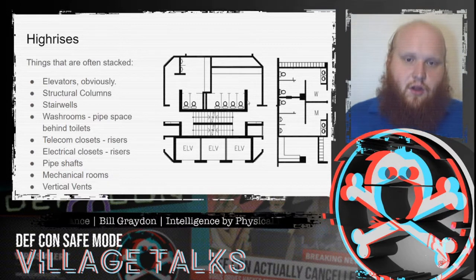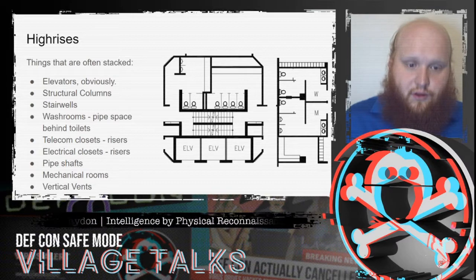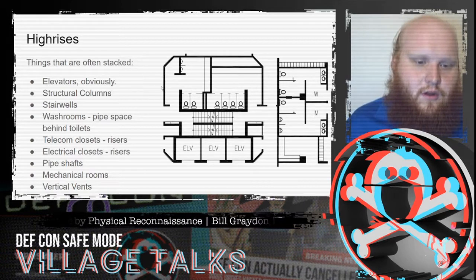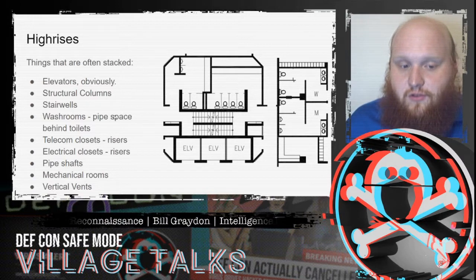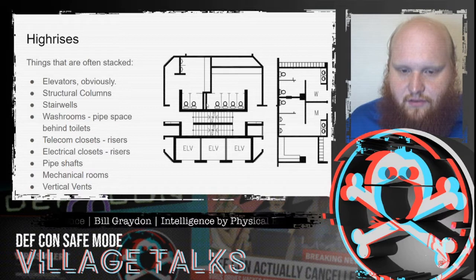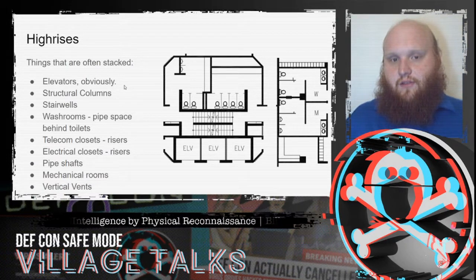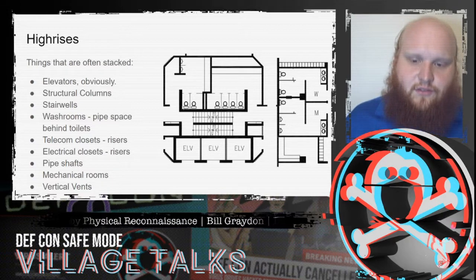High-rises are a lot easier to determine what the layout is because they're relatively small horizontally, and there's a number of things that are often stacked. So they're the same place, floor to floor to floor. Obviously, elevators, structural columns, and stairwells, that makes sense. Washrooms need their pipe space behind toilets. So in this case, the pipe space is here, but it's nearby to it. Telecom closets, electrical closets, pipe shafts, mechanical rooms, and vents, all of which have vertical risers that ensure that they tend to be vertically stacked.